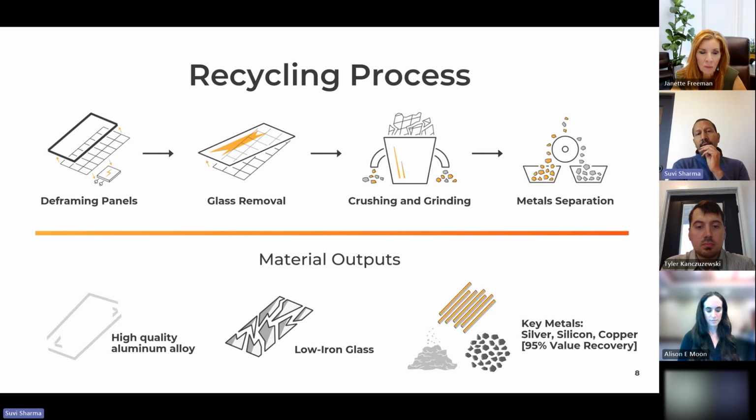It's a lot of effort actually to get glass out. Because why? Because the glass is glued to what's called EVA, which is the encapsulant material. That's the way solar panels are made: you laminate this and create a very robust laminated product that's going to sit out there for 25, 30 years. Well, that means it's hard to take apart.